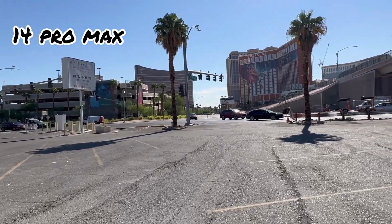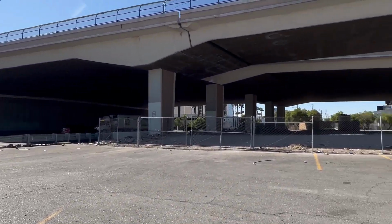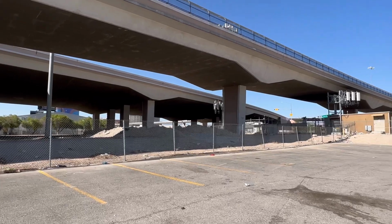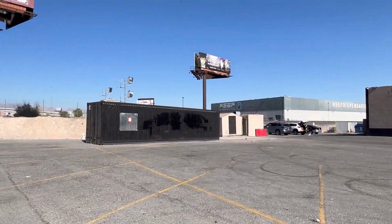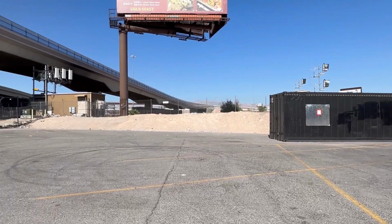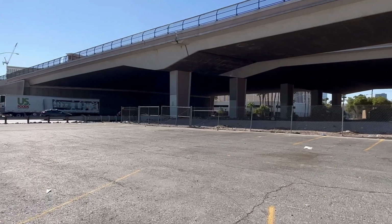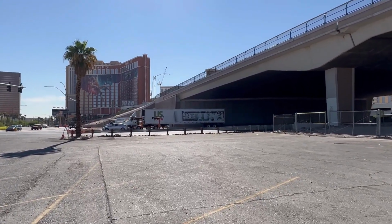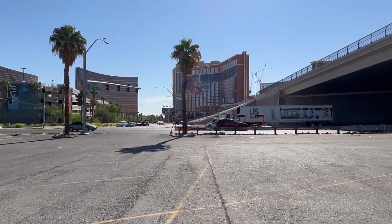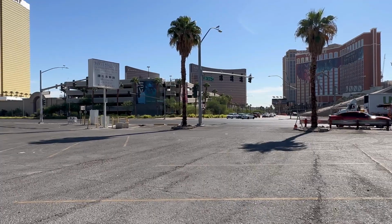So let's do a little bit of running. Right now we're jogging. This is the action part of the camera. It's actually doing pretty well. It's holding up steady. The picture seems steady. You guys let me know how the audio is. This is in 2.8K by 60 frames, as that's the highest resolution you can do with the action. So let me know what you guys think.